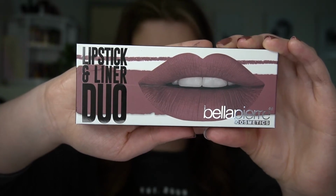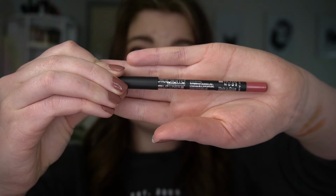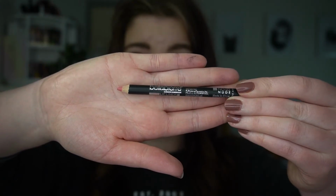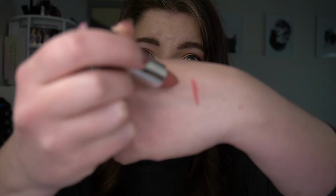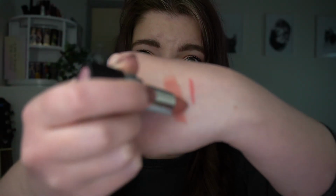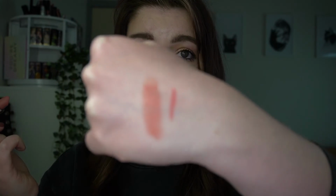I'll be back. There we go, and now we are back for the final product, which is the BellaPierre Cosmetics Lipstick and Liner Duo. It contains a richly pigmented matte lipstick and coordinating lip liner, and they're formulated with nourishing ingredients such as sunflower seed oil and jojoba. It is a velvety smooth matte lipstick that lasts for hours and will not cause dryness, and it retails for $35.